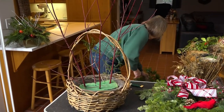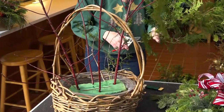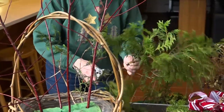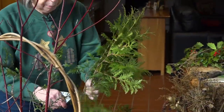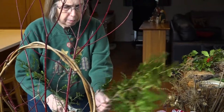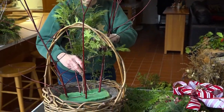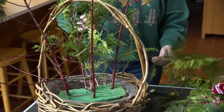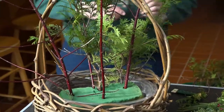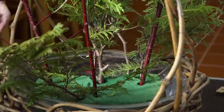Top and bottom. For this, I have quite a bit of the arborvitae, and we'll take some of the pieces off the bottom and then put some of the ones in the top to fill it in. I really want to fill this basket up with greenery, and I'm going to keep rocking around it so that I see where I am.